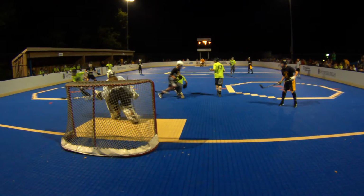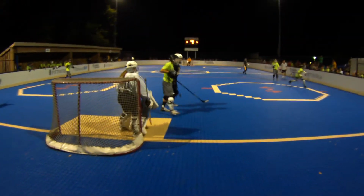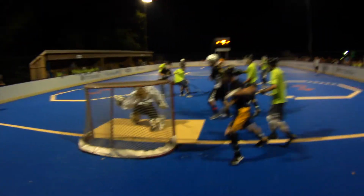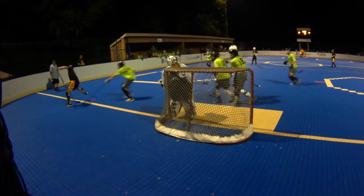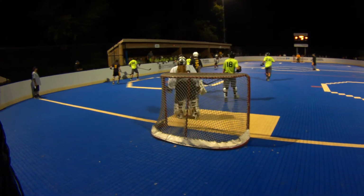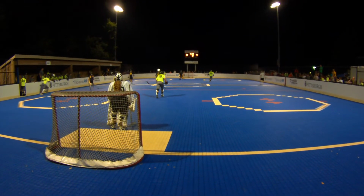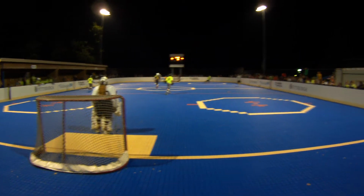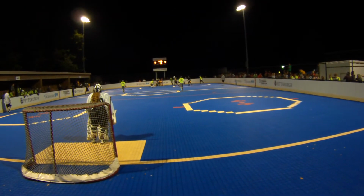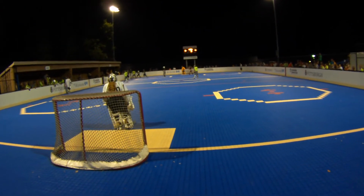Throw it in front. 34 now. 18, battle in the front. Throw it in front, centering pass, blocked. 34 got a piece of that. Vikings holding the zone here. Chipped up, bouncing ball, 15 gets mine. 15's in, puts a move on, shot, wide. Comes out the back side. 24, throws it across. 10, ooh, hit 71 in front, nice block by 71.